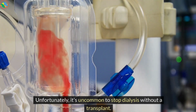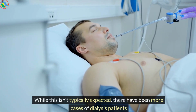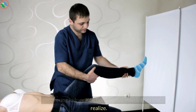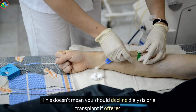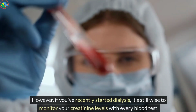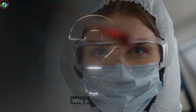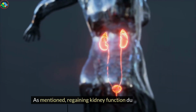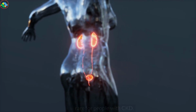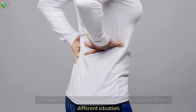Unfortunately, it's uncommon to stop dialysis without a transplant. While this isn't typically expected, there have been more cases of dialysis patients recovering kidney function spontaneously than most realize. This doesn't mean you should decline dialysis or a transplant if offered. However, if you've recently started dialysis, it's still wise to monitor your creatinine levels with every blood test. Why, you may wonder. As mentioned, regaining kidney function during dialysis is rare for people with CKD. It's more common in acute kidney injury cases, but that's a different situation.